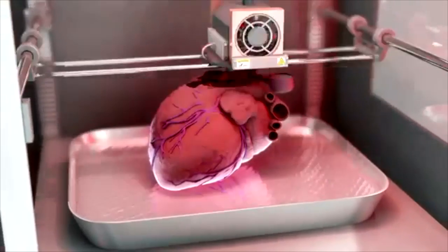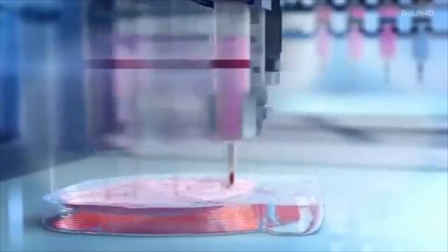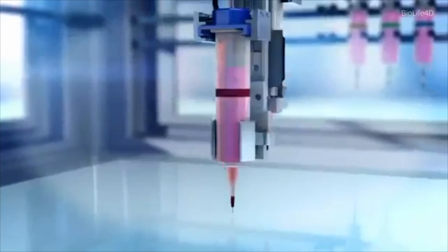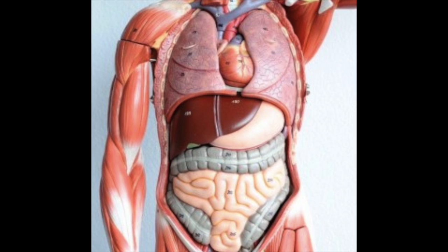Well, there is a process that takes cells from a donor's organs and turns them into a printable bioink. Layers of cells are laid down in carefully calculated designs to build up small sections of tissue. The ultimate goal for organ 3D printing is to create organs that can fully integrate into the human body as if they had been there all along.